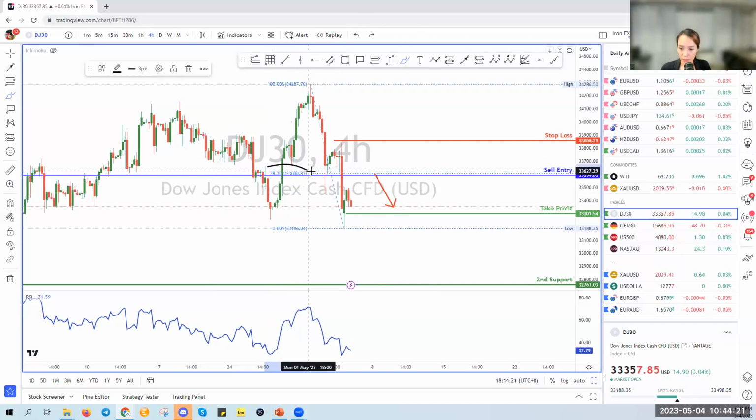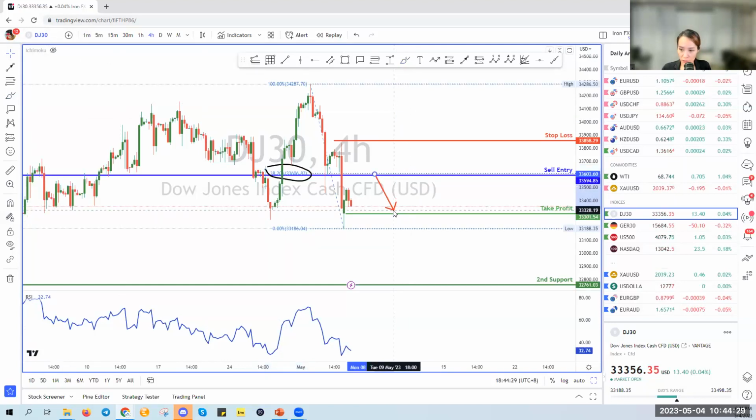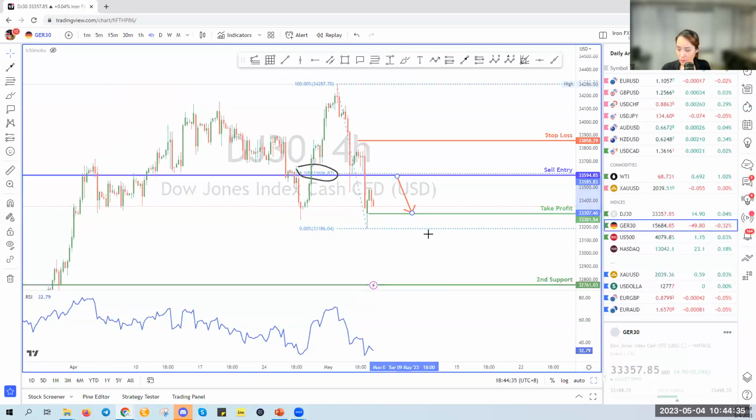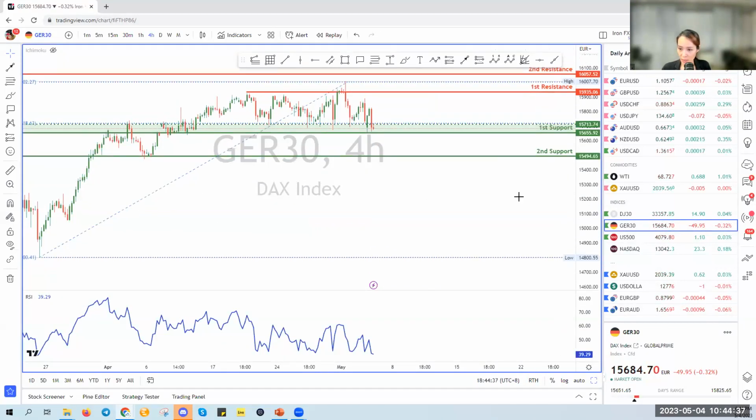Here. That is liability 90, but 38.2% as well. Okay, just be patient and wait for the price to go up, and then we will make a sell trade at this level. Okay.